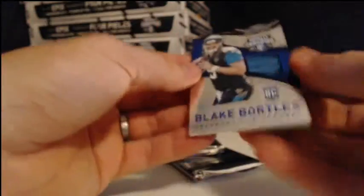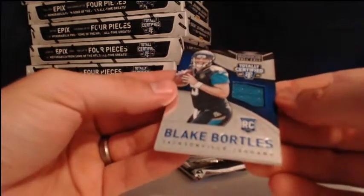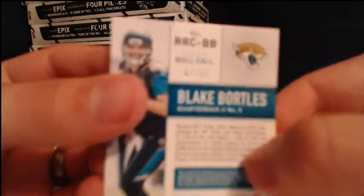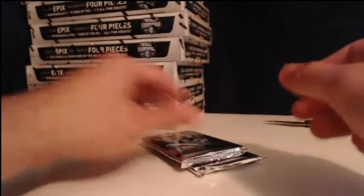How about a Blake Bortles totally certified rookie roll call in the color of Azul, I blue. Blake Bortles, 37 of 50. Jacksonville Jaguars. John D.